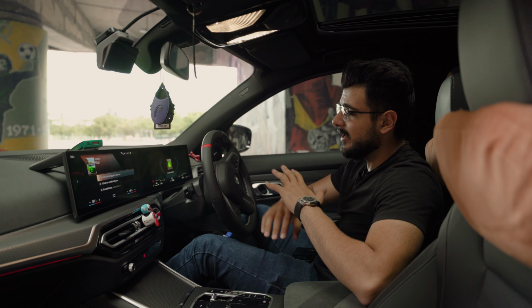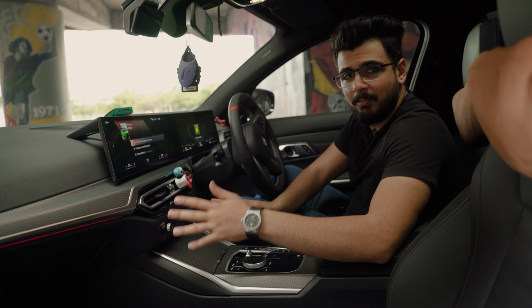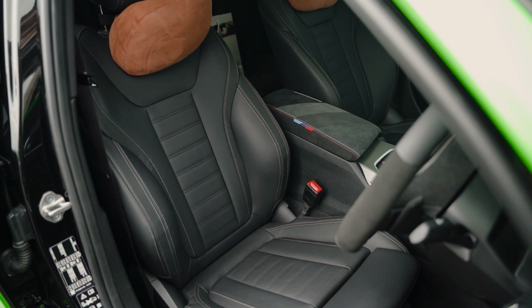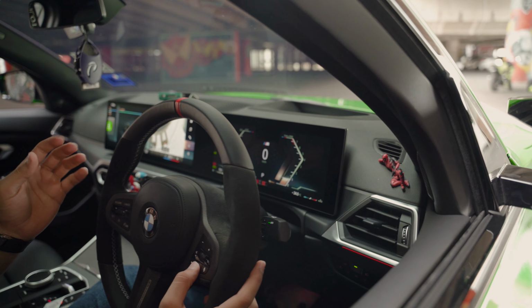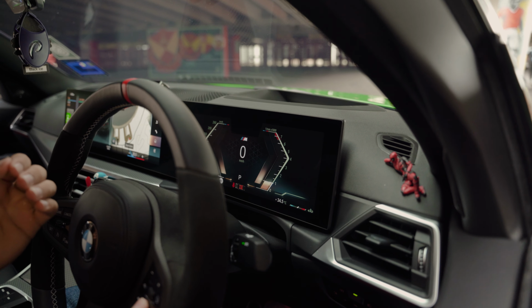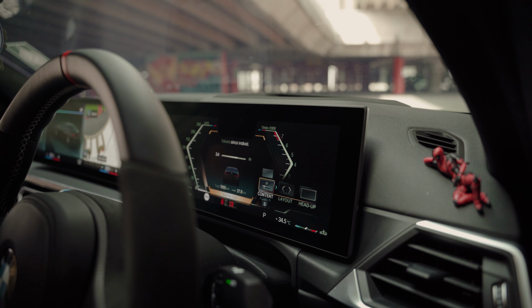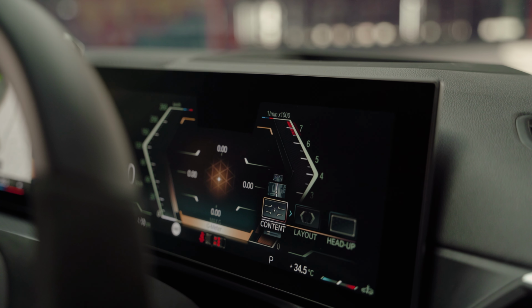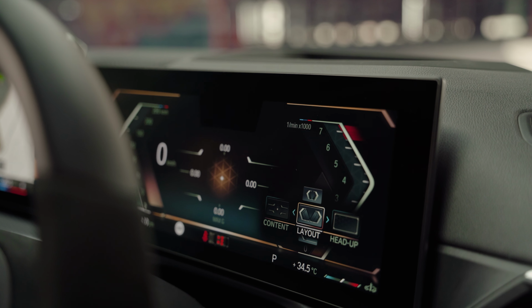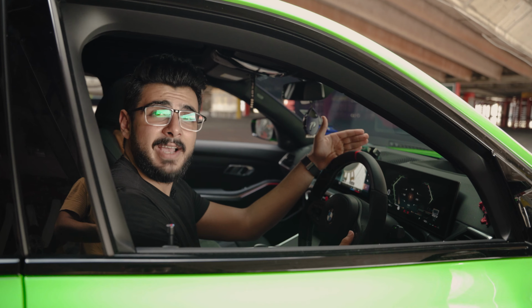Everything in this interior is high quality. There's nothing that would rattle or make any noises. Everything is high quality. This Alcantara. You have so many different options of how you want your driver's display to be in front of you. You have options like content, you can choose your maps, you can choose your G-force, you can choose whatever you want, or you can change the layout completely, this, or you can choose different styles of heads-up display.